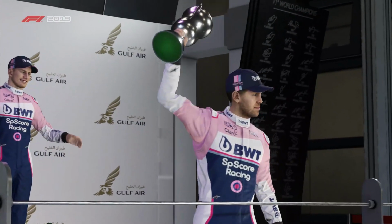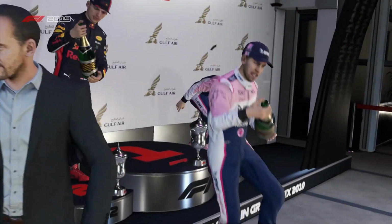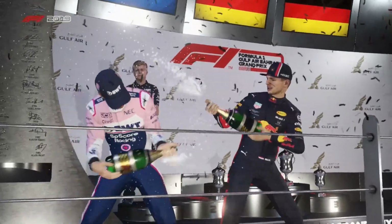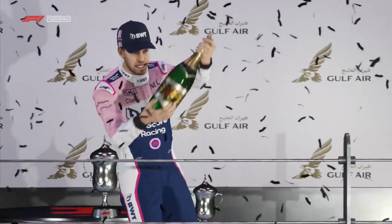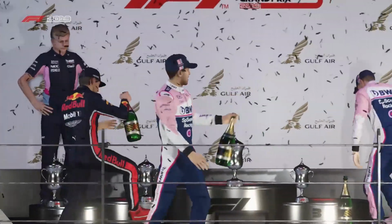There with Verstappen, the Dutchman, joining him there in P2. I'm sure he's not too happy there, but honestly, with the Red Bull pace at the moment, P2 is certainly something they should be very happy with at the end of the day there. And obviously the champagne spraying, everything like that. Sebastian Vettel, Racing Point's first race win of the new World Championship.